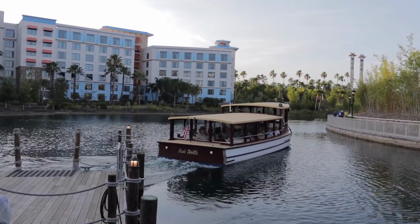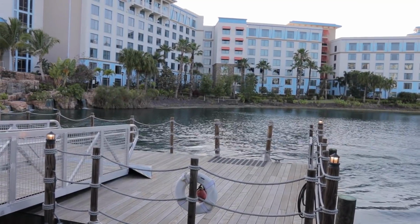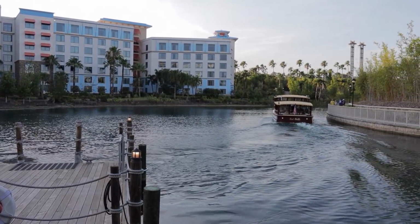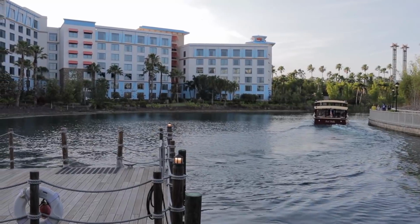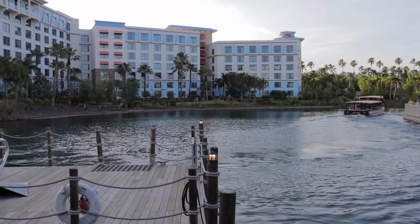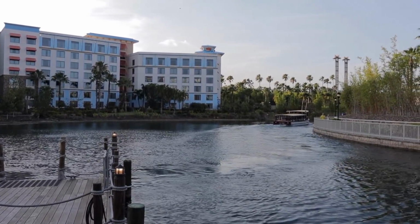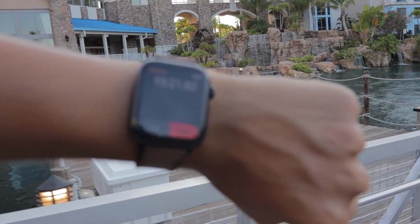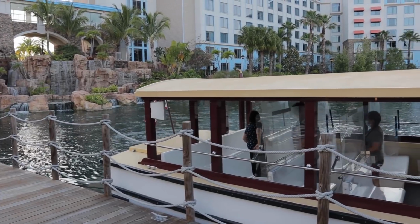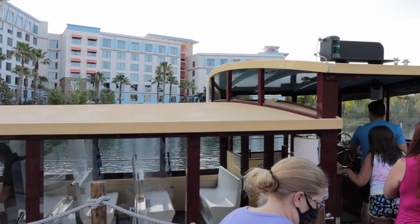So there goes the water taxi. Just missed this one, it hit capacity. So myself and a few other people are waiting for the next one. I started my stopwatch pretty much when I started to go through security. So I'm gonna see how long it takes just to wait, just like I did over at Portofino Bay, to get back to City Walk from here. Alright, and about 15 minutes later, the boat has finally arrived, so this is definitely going to take the longest to get back over to City Walk, probably, compared to all the other forms of transportation.